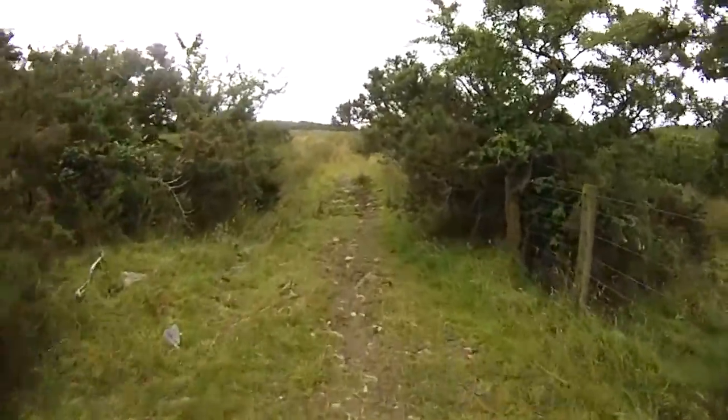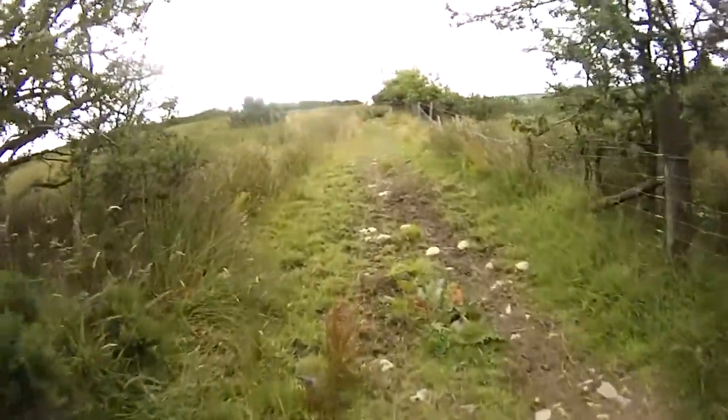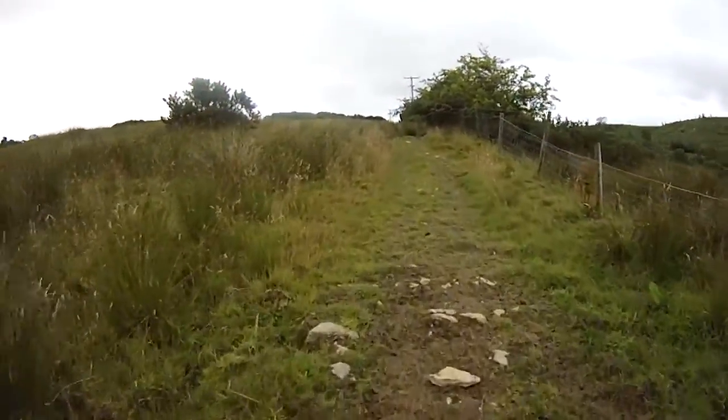Now we locate a muddy and cattle-churned path downhill towards Loch Fad and freewheel down through a field to exit onto the road.